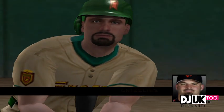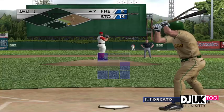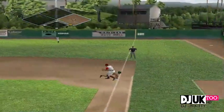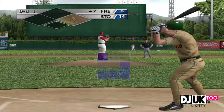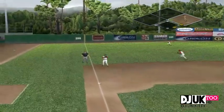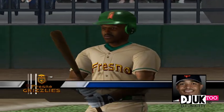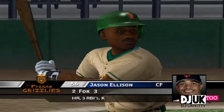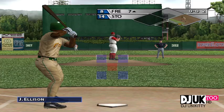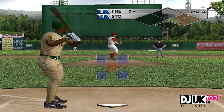Hey, Metal, we're getting ready to roll. Back at bat with one home run, Tony Torcado. He delivers. He hits it down the line. The catch is made by the third baseman. Next up, Jason Ellison. Two-eight. Pitch taken for a ball.